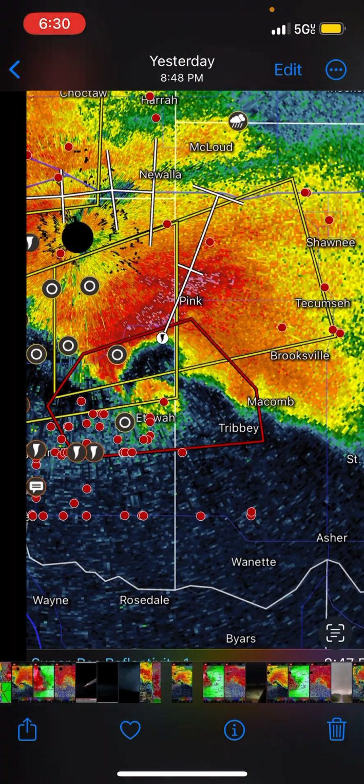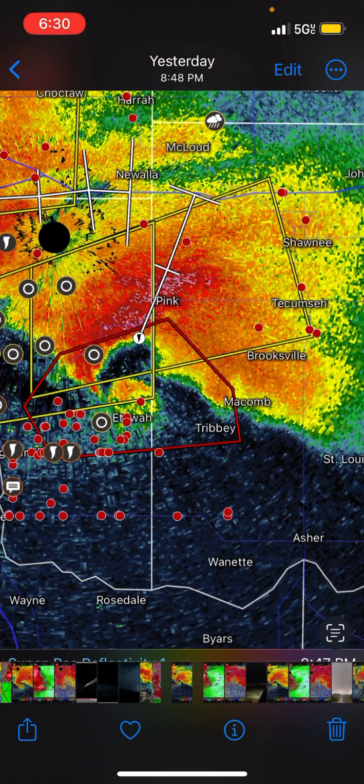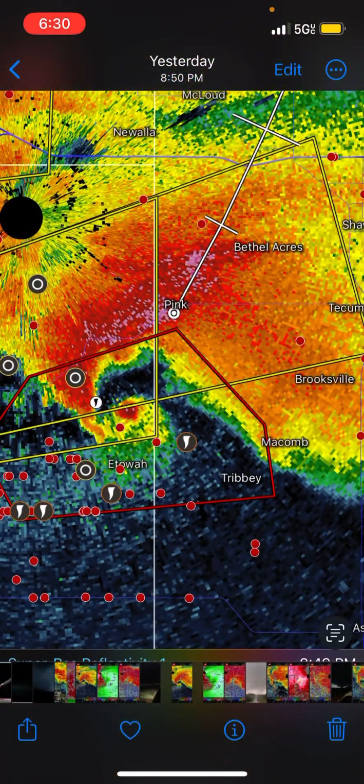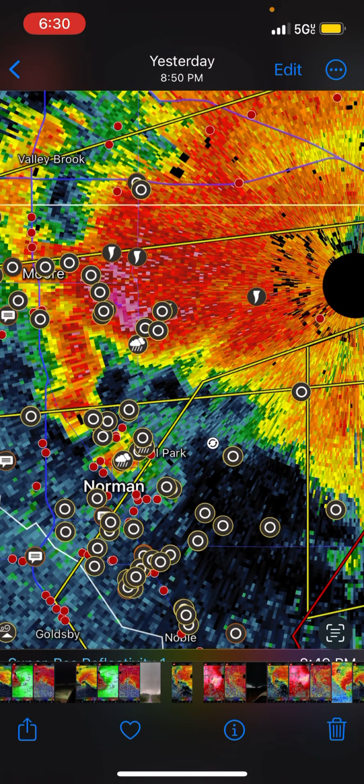And then this thing near Norman started getting its act together just a few miles west of this circulation. We'll get to this in a little bit. You've probably heard about it already. This was the Etowah tornado there. There was a debris ball north of Etowah because this thing occluded to the north again. And then here's a video as the Cole tornado formed, and this Norman one started getting concerning.